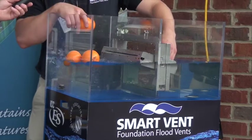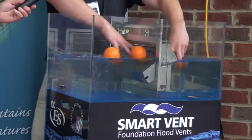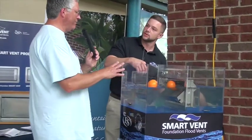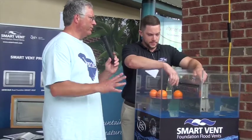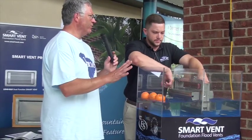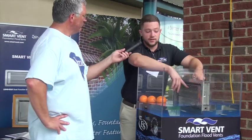And we have the little balls in there just to simulate that underneath the vent here, and of course, the other side as well. What happens if people have air vents instead of a Smart Vent foundation flood vent, and you have that wall of water hitting a home's foundation? Is the foundation going to give way? Potentially, yeah. I mean, you saw a lot of foundations get blown out.